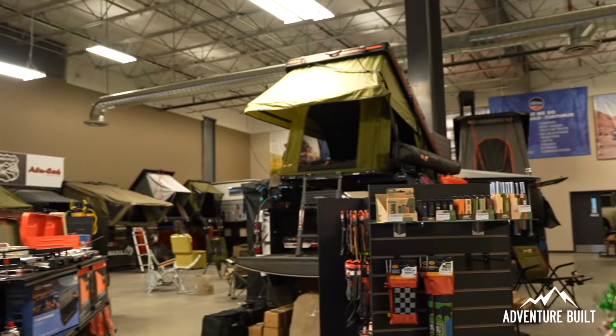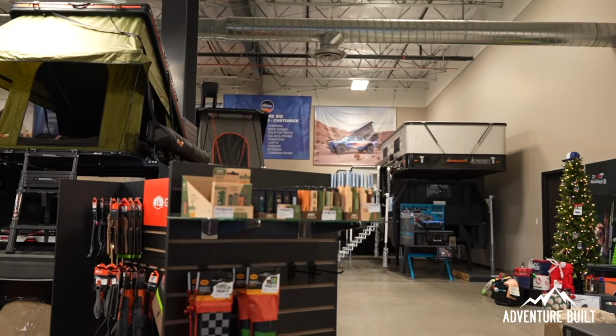I just missed my turn. But this is gonna be an awesome side trip. I've always wanted to go to the Expedition Superstore, and now is my chance.